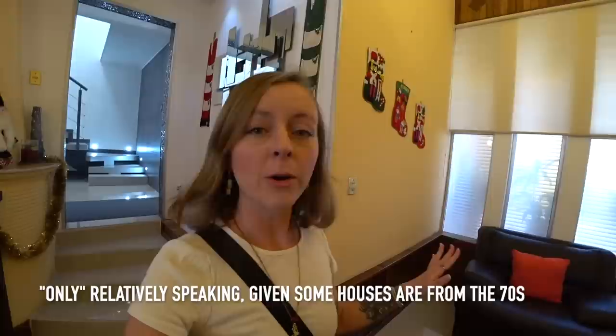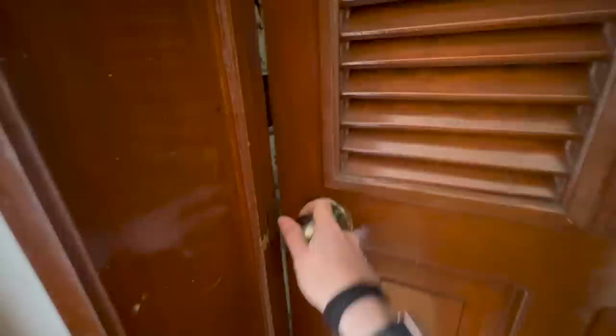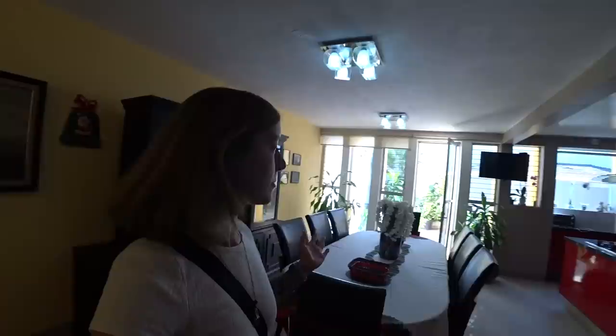Right when you walk in the door, you have this nice office space. It could technically be used as a guest room, but it doesn't have a closet. And then right across the hall, you have the guest bathroom, which looks pretty nice. Next, we walk right up here to this very large dining room area. As you can see, it has eight chairs here. A very statement kitchen.